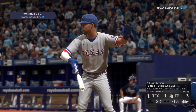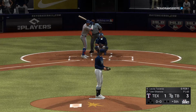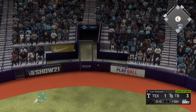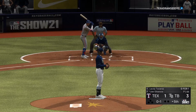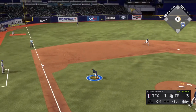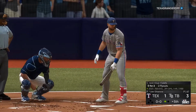Digging in will be Leody Taveras as he'll dig into the left-handed batter's box. Leody Taveras. First delivery to him. Now a bunt attempt here. This gets foul. It's 0-1. He runs up and gets this one down. But the throw will beat him at first, so the bunt for hit attempt is snuffed out.